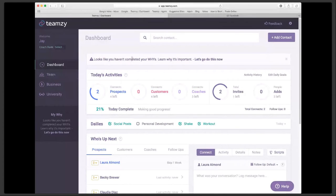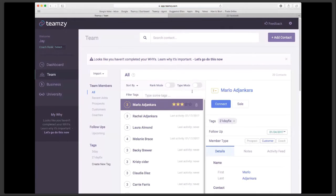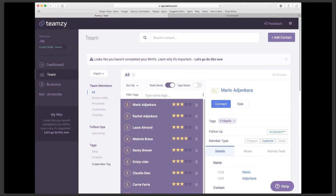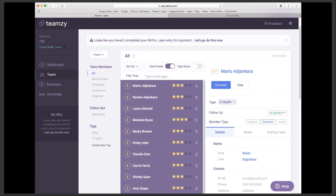What I would recommend for you is to go ahead and select Team on the left-hand side. If you want to take your entire list of 1,200 all at once, you can if you'd like. If you want to do bite-sized chunks, that's usually what I recommend. It's going to put you in a position where you get the least overwhelmed. So if you're viewing your all category, go ahead and select rank mode here, like we did with type mode earlier, and you can quickly view everyone and go down this list and re-rank.